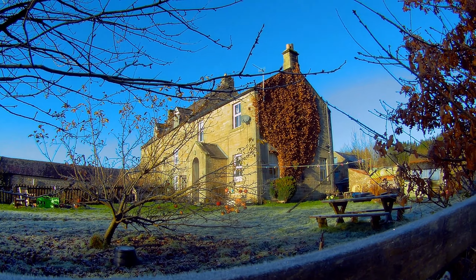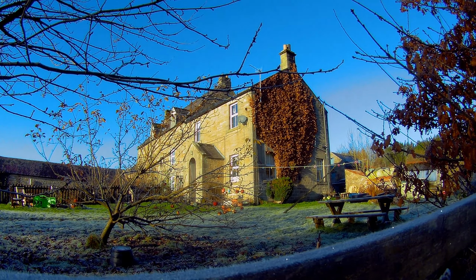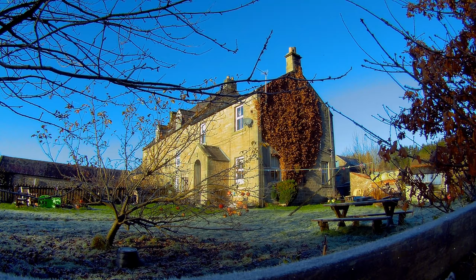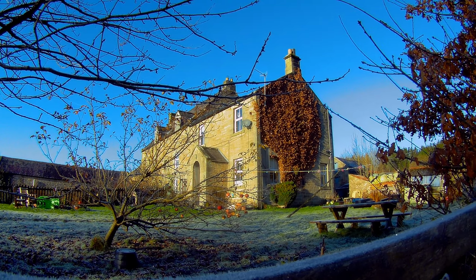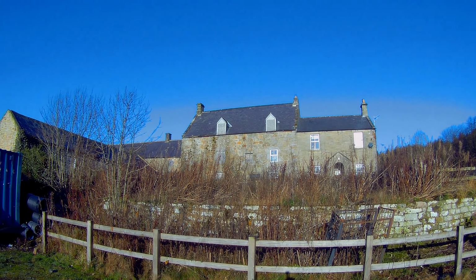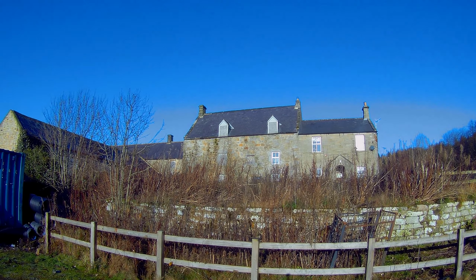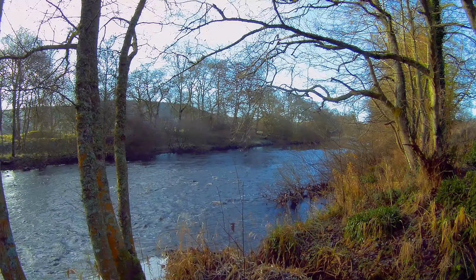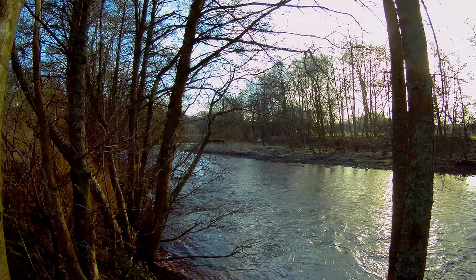This here is Hawkhope. It was originally the site of a 3-storey peel tower, probably dating from the 16th century. It was altered into a farmhouse in the 18th century, and some of its walls from the original tower are between 1.4 and 1.6 metres thick. This here is the North Tyne. We'll soon be leaving this and heading towards the Cheviots.